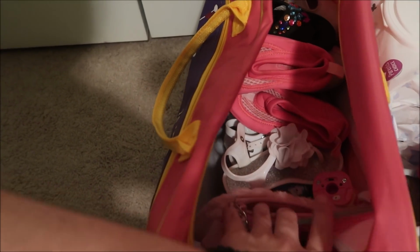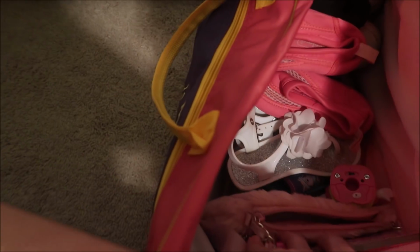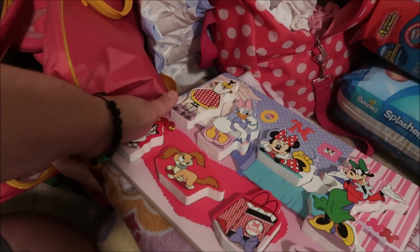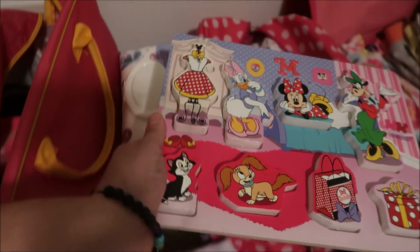Now down here, it's a little dark in here, it's kind of hard to see, but I started packing her favorite books and her little purse and some of her favorite toys down there. I did take one of her favorite puzzles that she likes to put together.